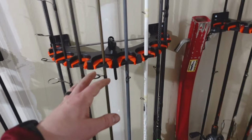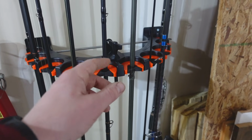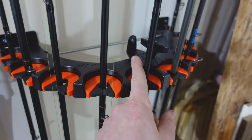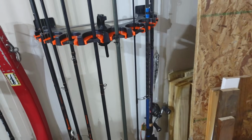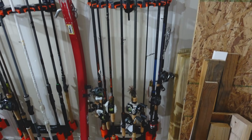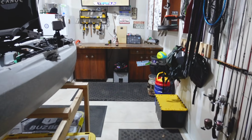But look at how sick these casting things are. Each one of these has a spooling station. You can pop one of these out into a spinning reel where it's set up. You just put the line on that bar, and then the line goes through that hole, and then you just get yourself all spooled up. I think that's really cool. Who knows if I use it, but I just love the idea. But yeah, this is the workstation.